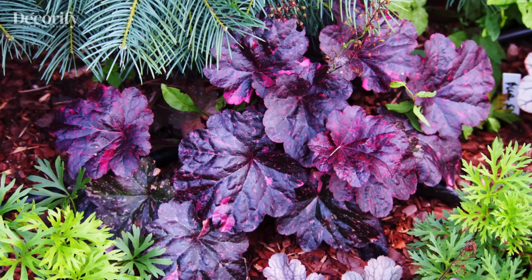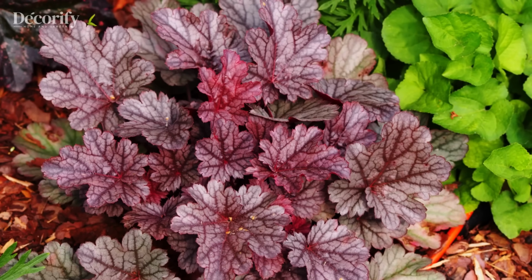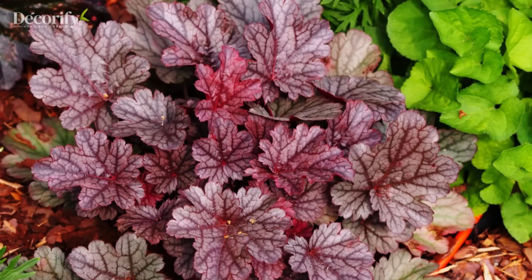They handle part shade to full shade and need very little water once established. Plus, they're virtually pest-free. It's like hiring a garden stylist that never calls in sick.